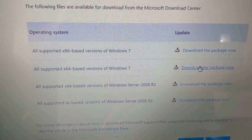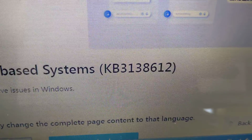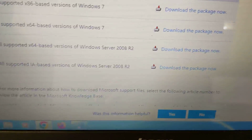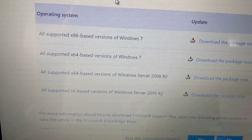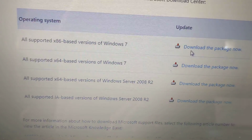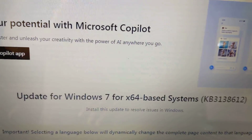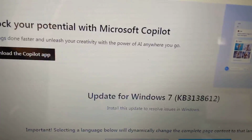for Windows x64. When I click on it, it mentions KB3138612. There's other ones on here for Windows Server, but most people, I'm assuming, don't have Windows Server 2008. The one for 32-bit seems to be a similar KB update, but it's for 32-bit.